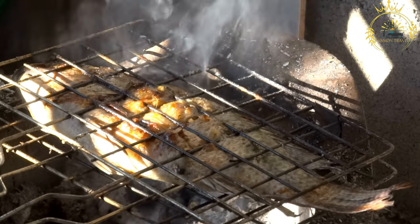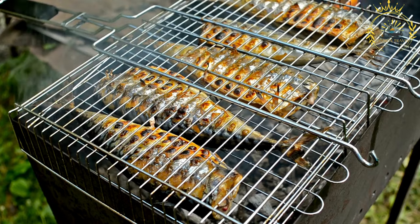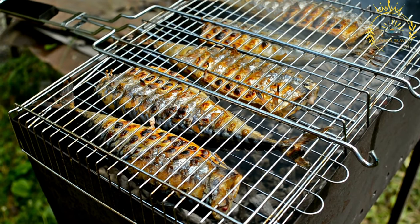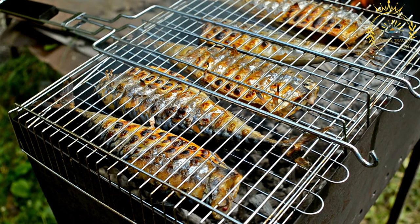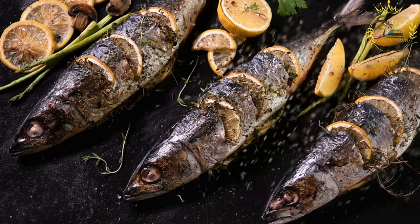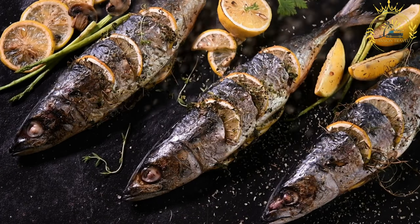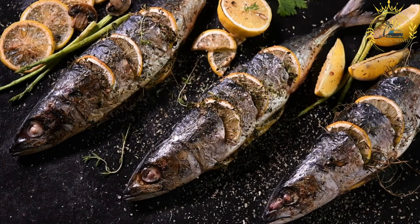Grilling. The seasoned fish is placed on a hot grill, typically over an open flame or on a barbecue. The grilling process imparts a smoky flavor to the fish, and the high heat creates a slightly crispy and charred exterior. Flipping and cooking time. The fish is carefully flipped to ensure even cooking on both sides. The cooking time varies depending on the thickness and size of the fish, but it is essential not to overcook it to maintain its moisture and tenderness.